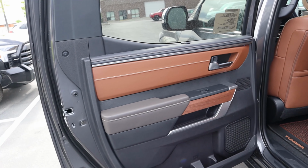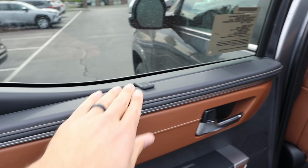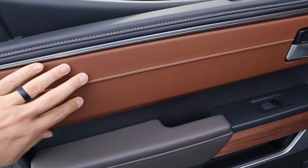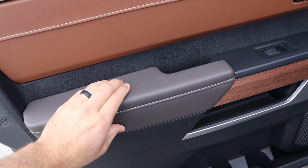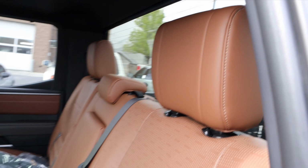Now here's the door panel in the rear of the 1794 edition. First off, you can see we've got the sunshade here in the back, and then we've got the leather trim here at the top, and then down below, look at the stitching and then more padding. And look at the wood trim and the graining on that. And then here are the seats.